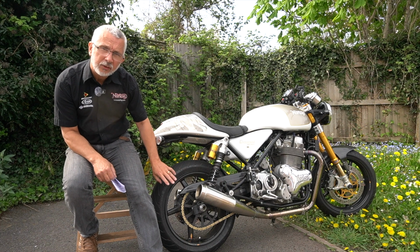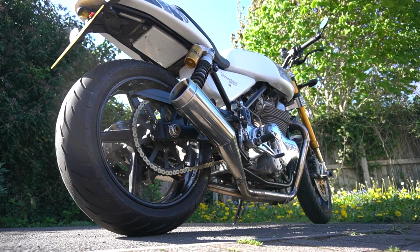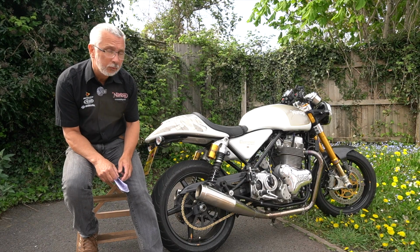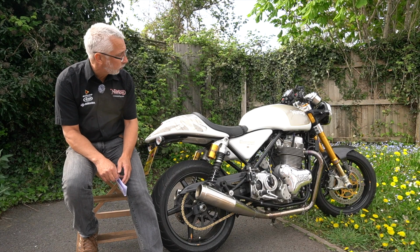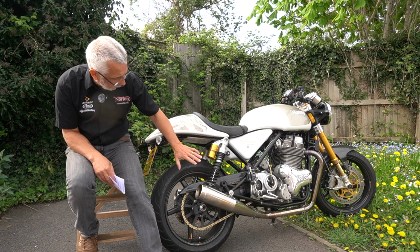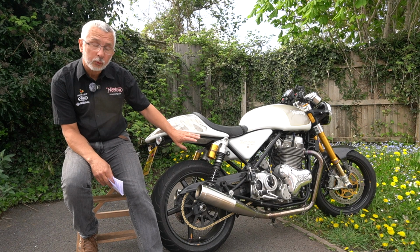The other thing that I had done before the big trip was I had to replace the tyres. They were coming to end of life. So now I'm running Pirelli Angel STs, which I'm absolutely fine with, and no issues with those at all. I'd also done a sprocket and chain change because the sprocket was at the end of its life. Did an oil change as well myself.